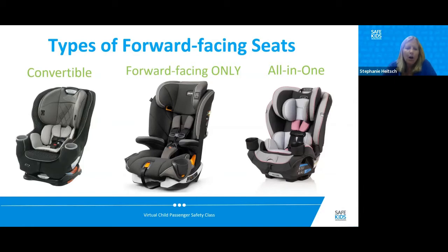On the right is the all-in-one seat. This type of seat can change from rear-facing car seat to a forward-facing car seat and then to a booster as the child grows. The idea of an all-in-one is to have one car seat that you can change as your child grows. It could be used for as long as 10 years.